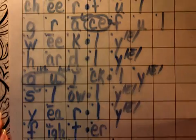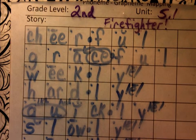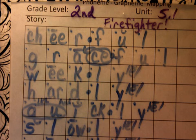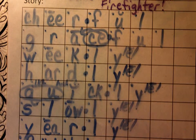Alright, that is our list dealing with different suffixes. We had full, meaning full of. We had ly for adverb suffixes. We had er, noun suffix for the one who. And we had or, noun suffix to represent the one who. So sailor is the one who sails. Visitor is the one who visits.